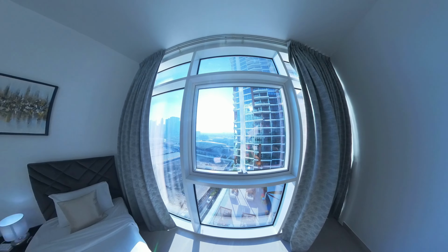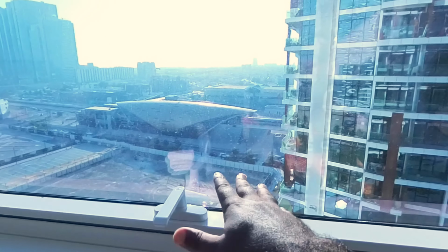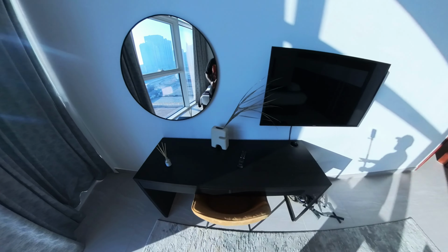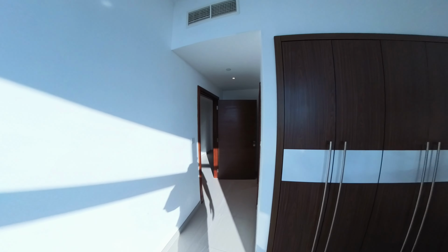And over here you got a cool little view. That's right, there is the train station. You see the train coming in? That's cool. You got a nice desk to work on for your working pleasure. Things like that. All right.